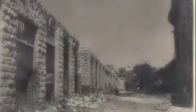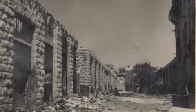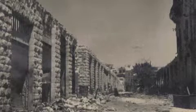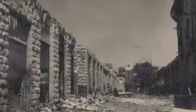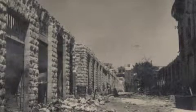As a result, the architecture of the Mamilla neighborhood reflected a siege mentality that was present in the area during this time. Even today, despite extensive restoration and urban renewal projects, signs of the original no man's land are still visible. Jerusalem remained very much divided.